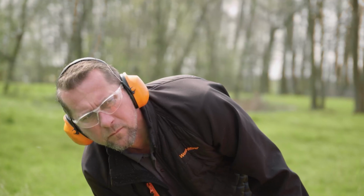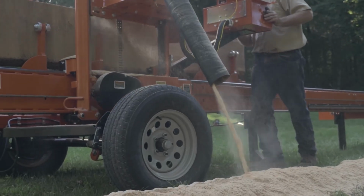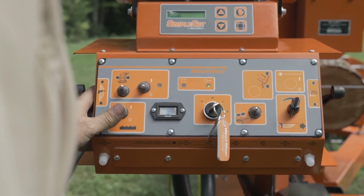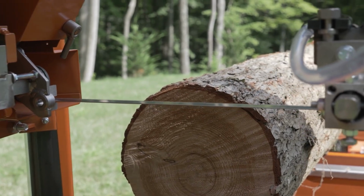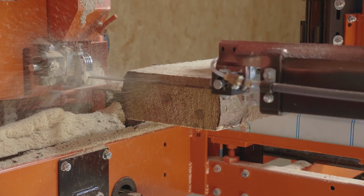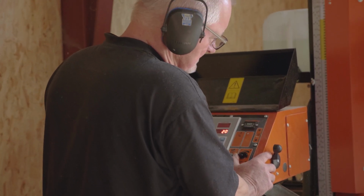An optional debarker can extend the blade's lifetime by even 30%. The saw head is moved vertically and horizontally with an electric motor, and it also features an electric blade guide arm. The blade lubrication can optionally be supplied with a Wood-Mizer system for the best blade cooling and cleaning performance. An automatic board thickness system is built into the operator panel to reduce the time needed for adjusting the cutting thickness.